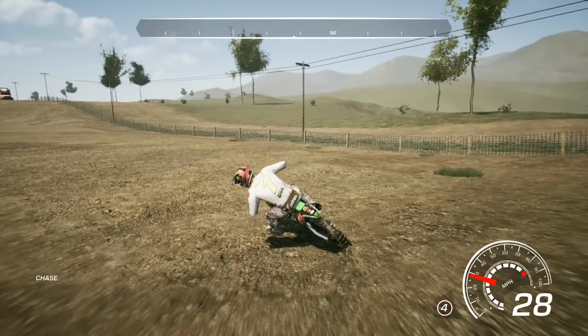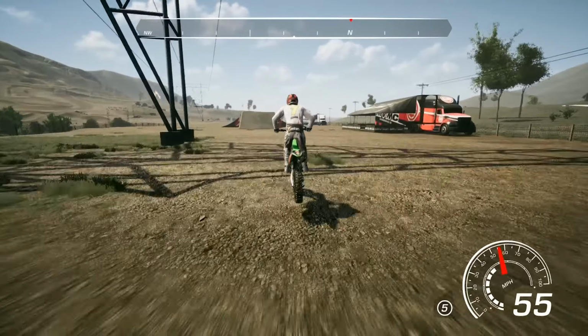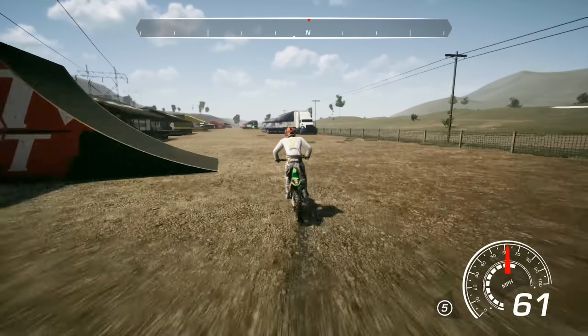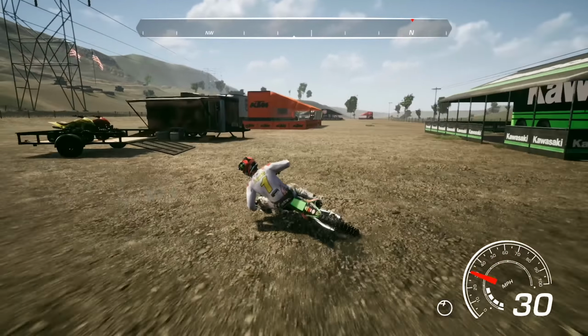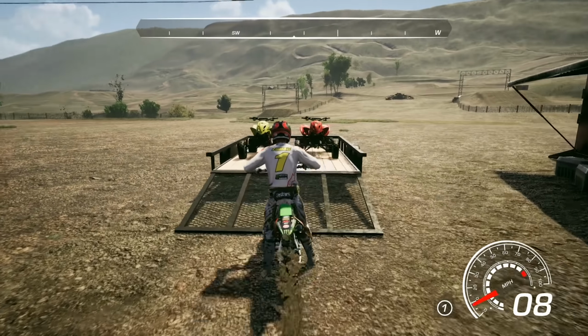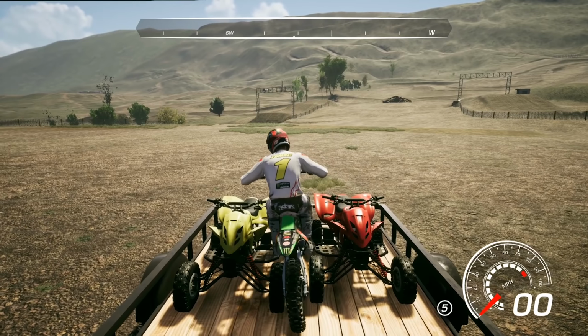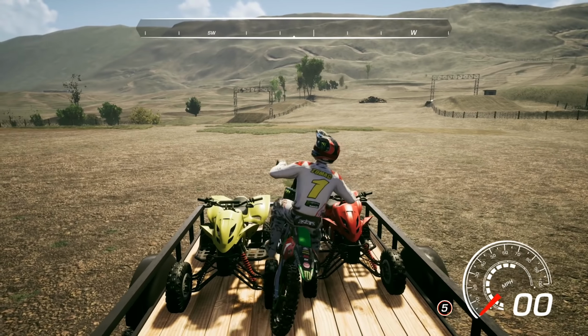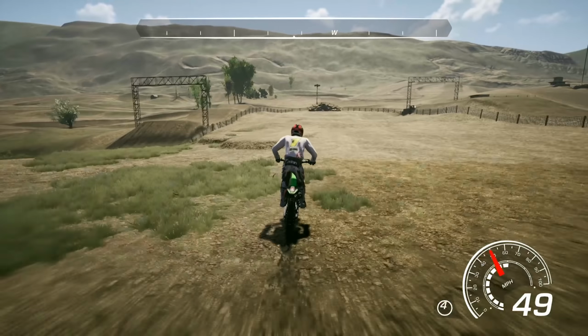Some trucks over here. And then head back towards the middle. We got power lines. Some more trucks. There's even a trailer in here with some ATVs on it right here. That's some nice little ATVs. I'm just getting stuck in between them. Power out. Nope.